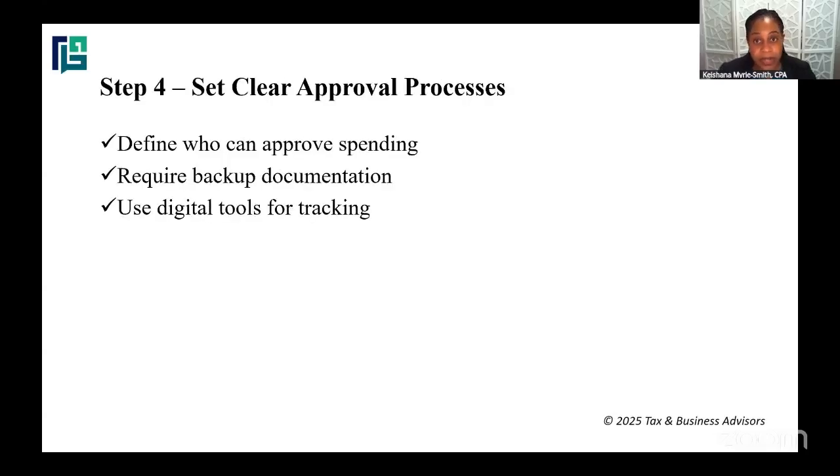Step 4, you want to make sure that you set clear approval processes. All spending should go through some sort of approval process. So you want to decide who approves purchases, and up to what amount people are authorized to approve. It's always a good idea to require some sort of receipt or supporting documentation. So having a set of clear policies related to that is really important for the approval process.